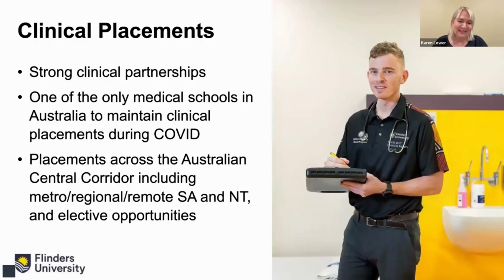If we move on to the next slide, I can tell you a little bit about clinical placements. I've already mentioned this. Our whole course really is underpinned by our strong clinical partnerships. Evidence of this is that we were one of the only medical schools in Australia able to maintain clinical placements during those really tricky COVID years, so around the 2020, 2021 time period. And the reason for that is because the doctors and the consultants and the heads of department in our hospitals told us that our students were actually an integral part of the team and were really needed during this time. They weren't just taking time away from the clinicians, but they were actually contributing to the clinical care. And that's why we were able to maintain those placements during that really difficult time.